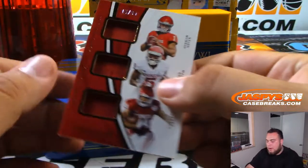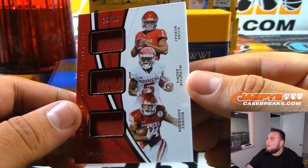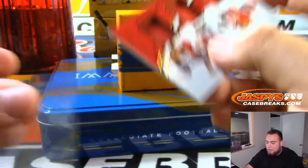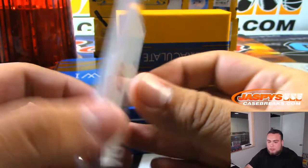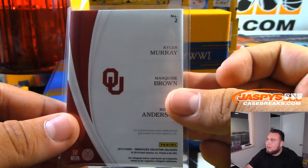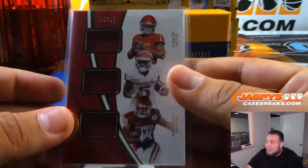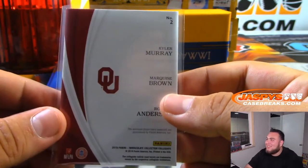We got a triple relic. 15 out of 99. That's Kyler Murray, Marquise Brown, and Rodney Anderson. So, first of all, that would be Cardinals, which will be a random number block. I feel like we're going to have to randomize the random number block teams, and number one gets to represent the Cardinals.